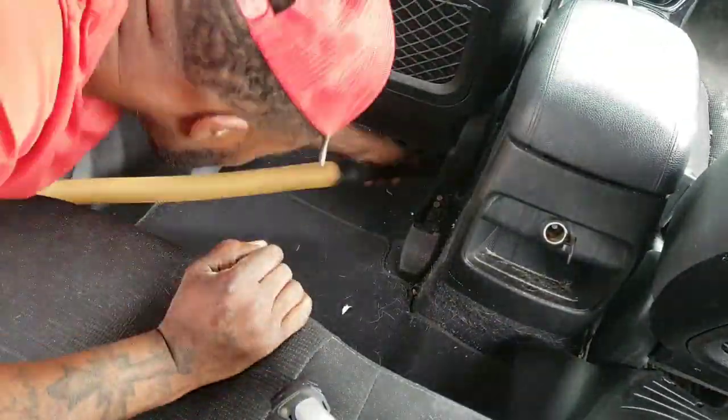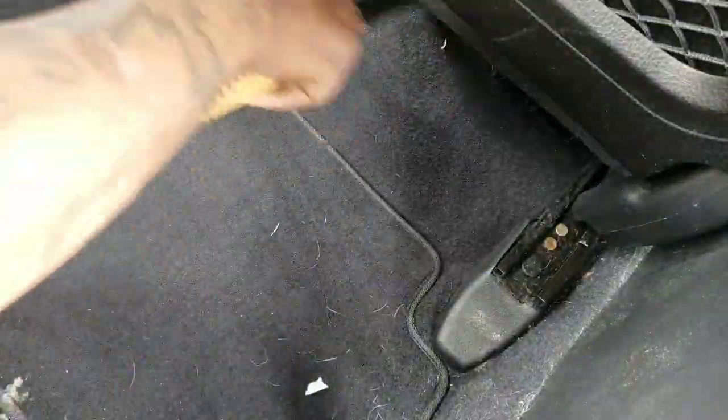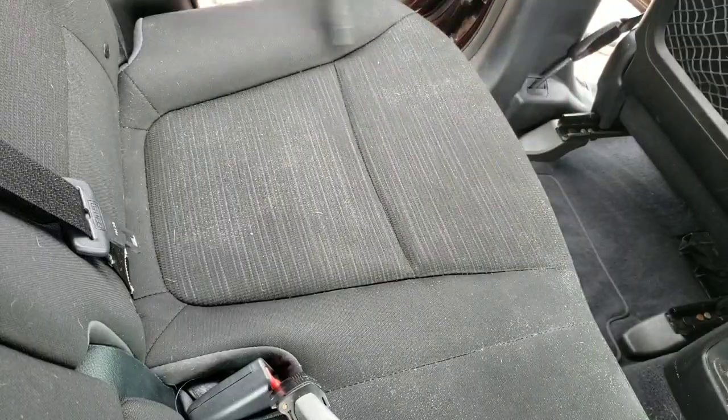Without taking a lot of the sand off, it'll fall into the carpet. But right here, I'm trying to speed up the pace because I don't want y'all watching me vacuum all day, because that's what it was, a lot of vacuuming. So I try to speed up the pace, not knowing too much. But y'all work with me with the editing. I'm getting better.